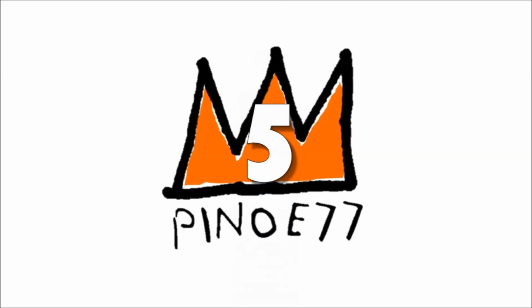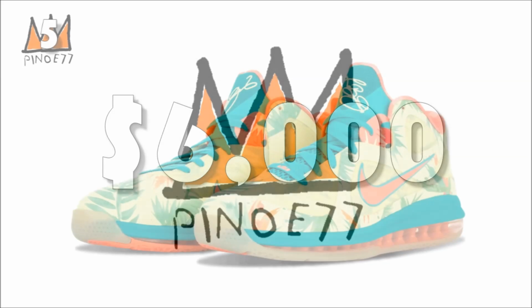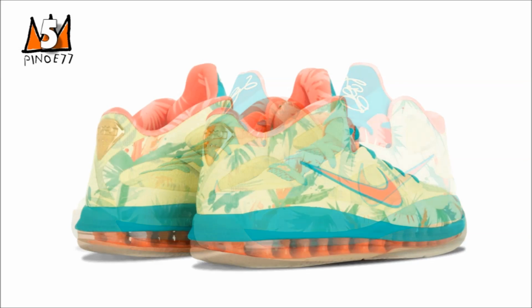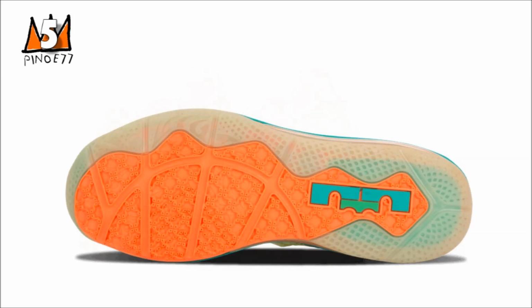We're in the top 5 and we're still at $6,000. And up next, we have the Nike LeBron 9 Low LeBronald Palmer. There were actually 2 versions of this model made. The ones you just saw and the ones that you're seeing now. And out of the 2, I prefer this pair. The pairs never dropped and they remain samples only, but somehow some folks managed to get their hands on them and they're now asking $6,000.